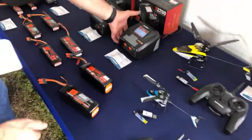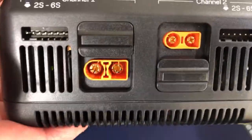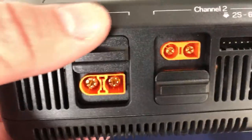Of course, we got the new G2 2200. This is my favorite new charger. I love this thing. I haven't got this one yet. It's got both connectors on it. Look at that. Now we don't have to have that weird cable. No more silly cable. Oh man, I guess I'm going to have to buy one of these.